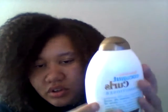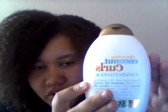The next thing I used was Coconut Curls conditioner, and I've used the regular coconut milk conditioner in this brand, and I really like it. I didn't even know they had a curls until the other day when I was at Walmart, and I thought, oh, let me try it out, because I like the organics line. I used the shampoo, so I figured I couldn't go wrong with the conditioner.